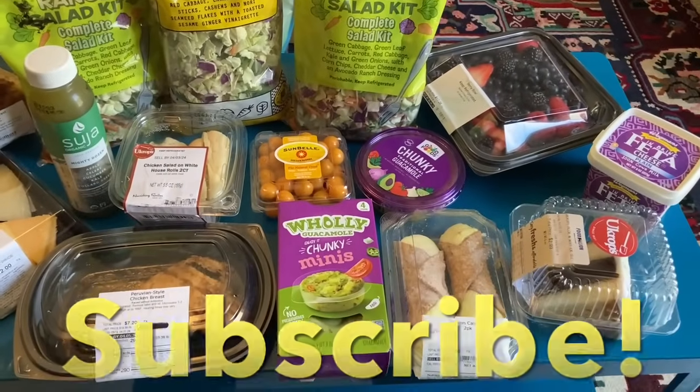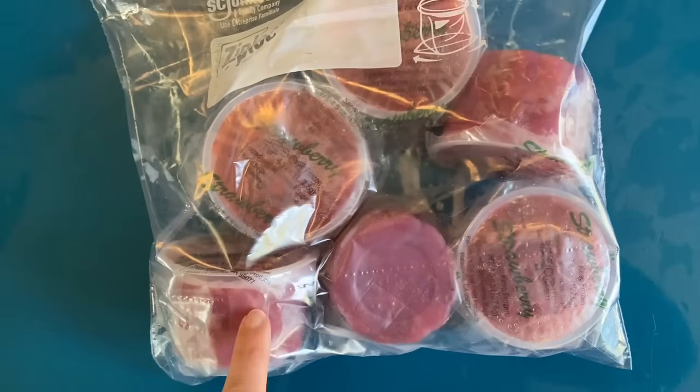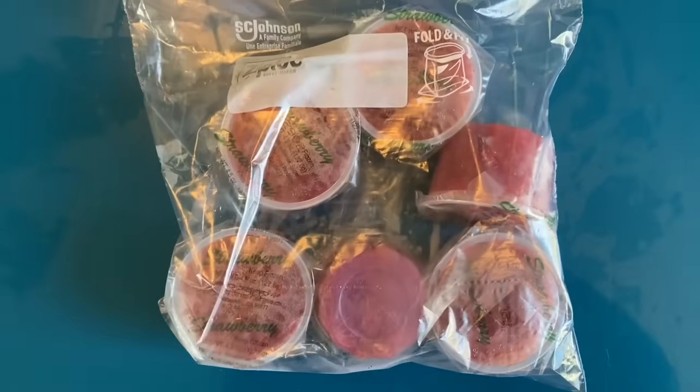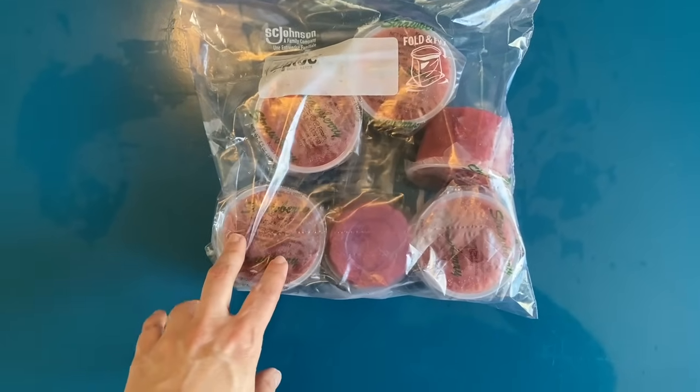Thank you, Food Pantry. Almost forgot to show you these strawberry cups as part of the perishable items. I gotta put this in the freezer. So some of this stuff, it's gotta go to my friend's house because my mini fridge, the mini freezer is packed.